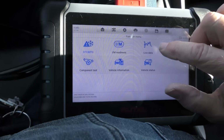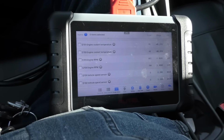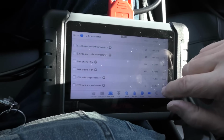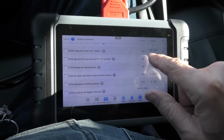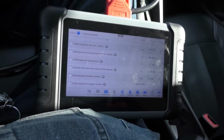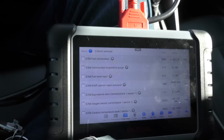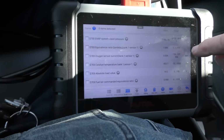So, we'll go to live data. Let's start looking at stuff. And I gotta say, this Autel scanner is pretty good. It shows you the value, then shows you the normal range it's supposed to be in. Long-term fuel trim, all right, minus 0.8. So it's subtracting a very tiny amount of fuel, so that is a very good reading. Airflow sensors right on, right around 2. Now you can see the fuel rail pressure is high. It's normal because this has a high pressure fuel system on it. One of the reasons it can get such good gas mileage.